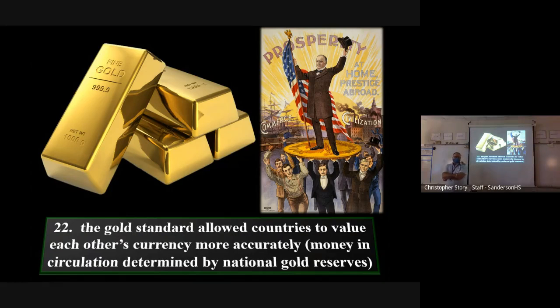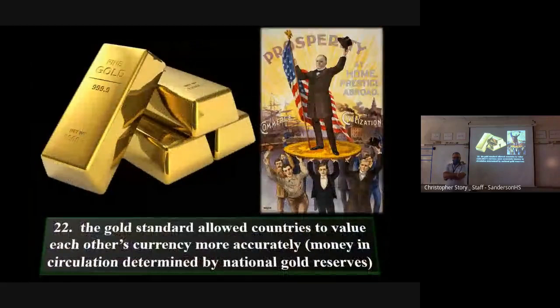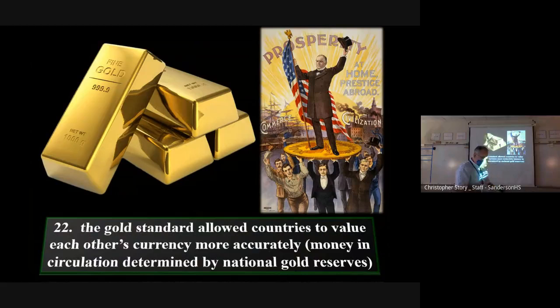Yes? What's standard? There isn't one. A $10 bill is worth $10 because I hold it up and say, oh, look, that's $10. No, it's just what do we believe it's worth? All right, enough. Could you go back to the slide? Okay, thanks.